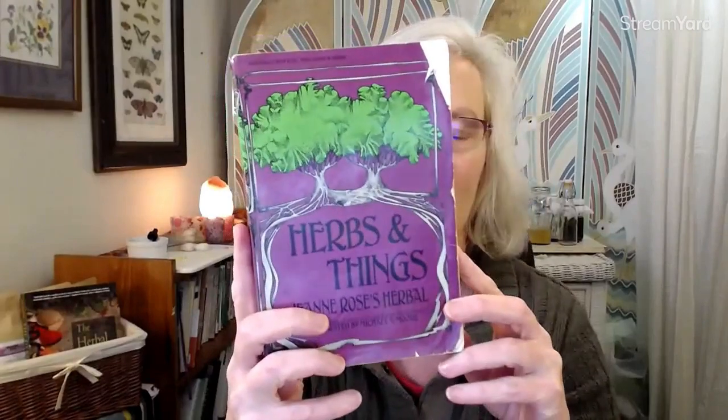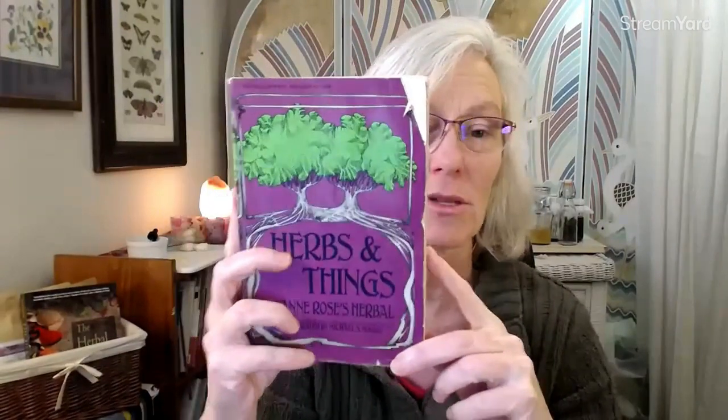And then, I should show you the very first herbal book that I ever bought. I don't know if any of you have this. This book is hilarious. It's written in the early 70s, and I bought it, oh gosh, probably around 1980 or so. Jeanne Rose's Herbs and Things. I don't know if she's still around or what she's doing, but she's like a total hippie herbalist. She's got recipes for douches and all kinds of stuff in here. It's hilarious. I don't know if it's in print, but if you really like the more esoteric type of things, then you might want to check it out.